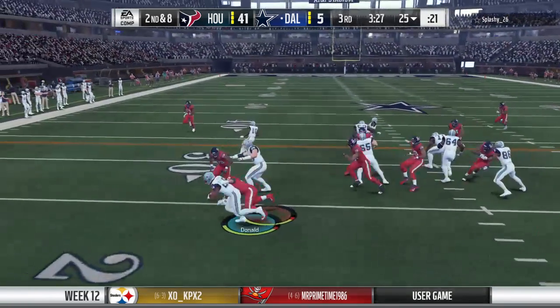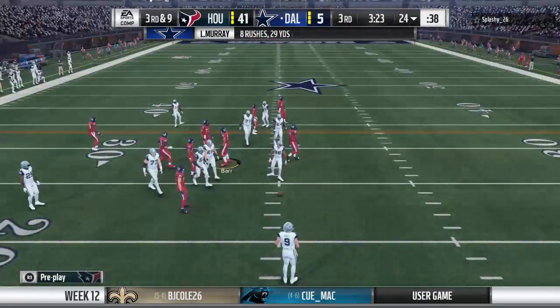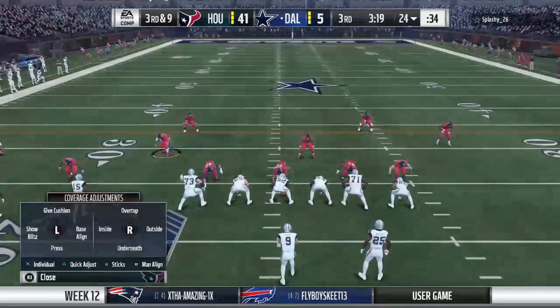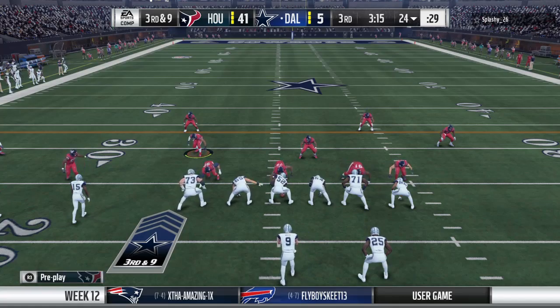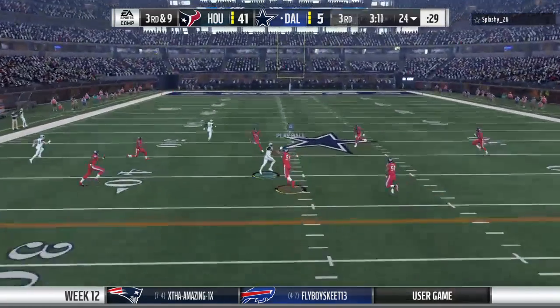That was 2nd down run for Murray. And he will lose yardage and be backed up to the 24. It's a loss of 2, now 3rd down. When you're putting together a formula for winning defense, it's exactly what we're seeing in this game. Controlling the line of scrimmage, attacking, and changing everything so that now they're playing.